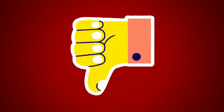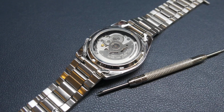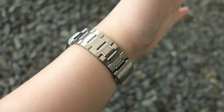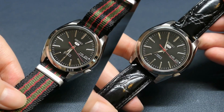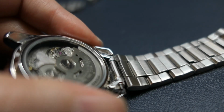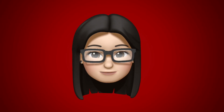I do have one major negative that I should mention, the jangly folded link bracelet. The folded link bracelet kind of feels cheap and light, and it affects the whole wearing experience. While the SNKL45 does look good on different straps, I usually avoid taking it off the bracelet because in my experience, it's tough to remove and to put on the end links. I don't know if that's just me. I've had a harder time with this compared to my other bracelets.